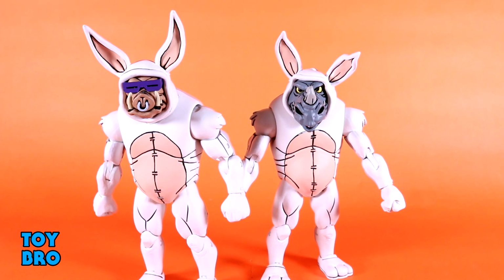There's not a whole lot to complain about because there's really not a lot to go over. It's a white body with a gray backside, and then you've got the two heads with some rabbit hoods on them. What more can you ask for? They look basically exactly like this in the show, so we really got what we asked for.